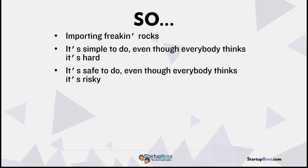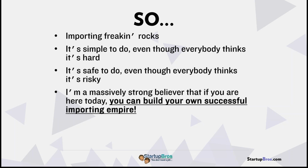but I'm pretty happy that it's there because honestly, it creates this artificial barrier to entry, and nobody wants to come compete with importing in e-commerce because they all think it's risky and hard. That's fine, guys. As you know now, it's simple, it's safe, so everybody else can think it's hard and risky. Me and my clients are going to keep on taking advantage of the reality of the situation.